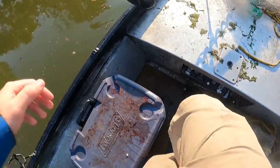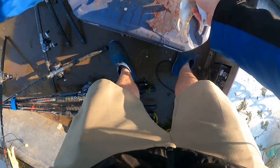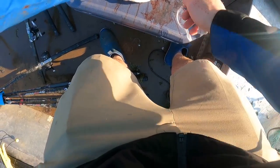Let's see what we're gonna do for bait. Got a couple of big gizzard shad. We got some smaller guys too. We got four big giant ones, four decent ones. These guys we're just gonna cut down the side like that. These big ones we'll cut into two chunks like that. Fresh is best. I just caught these a little while ago.